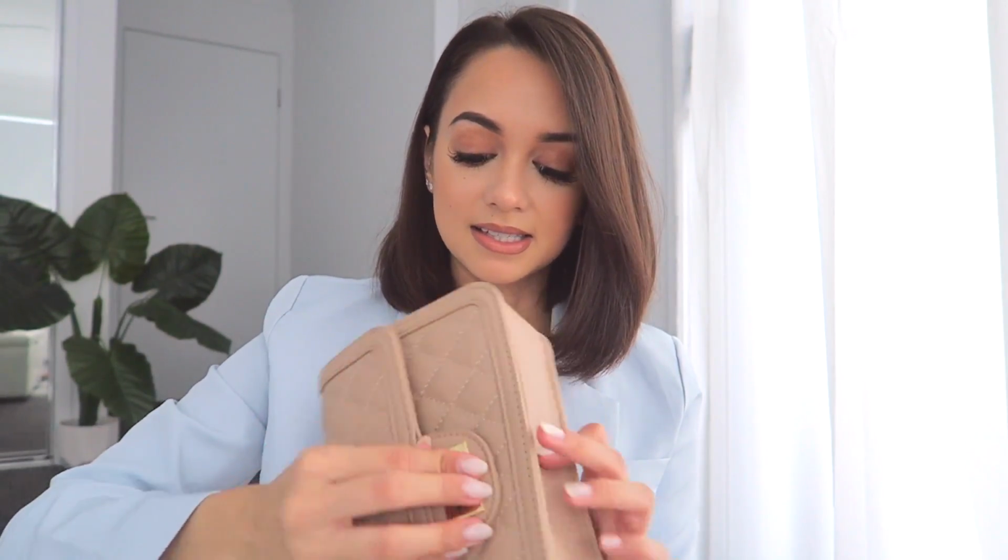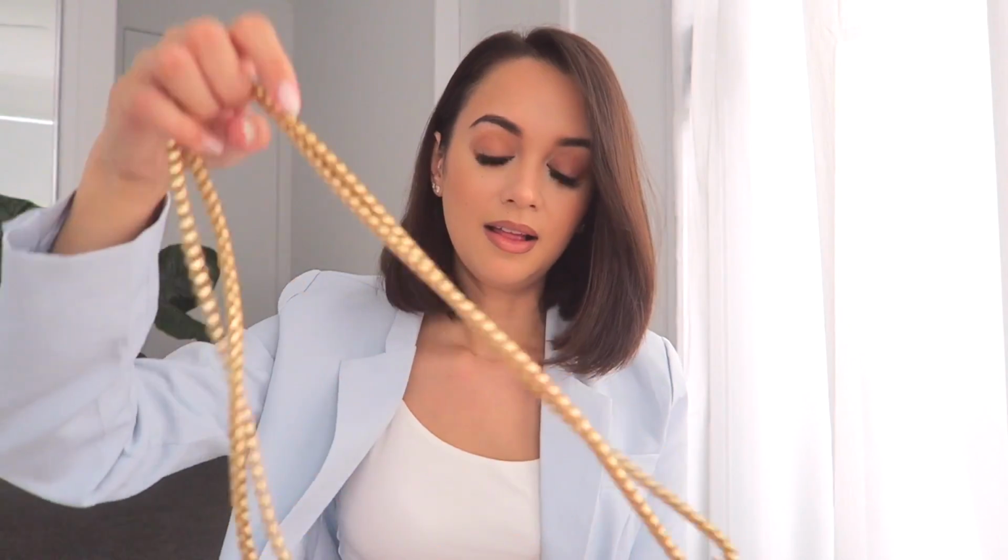I really like this. I would wear this with so many different items, not just the things that I got in this haul, but with other things as well. I feel like it is a very classic bag that can go with many different things.